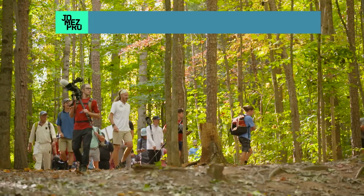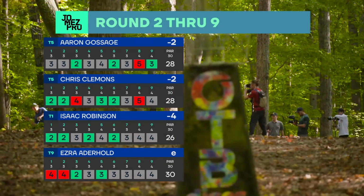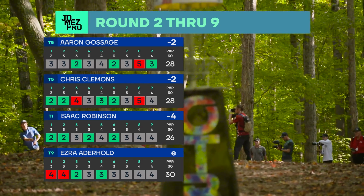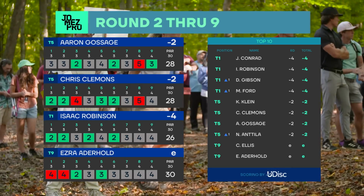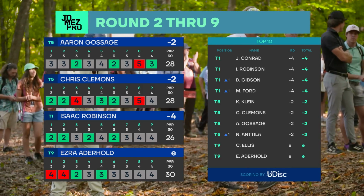Jeremy Koling, Paul Ulibarri. Yeah, we had an up and down front nine, which has been the theme here as of late. Lots of red for some of our competitors. We have Isaac Robinson, though, at 4 under par, no red. That's the recipe for success out here. Moving forward, back nine gets super tough. Let's see how it plays out.